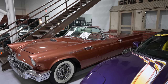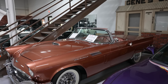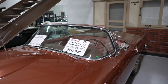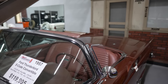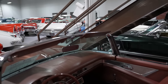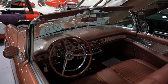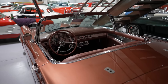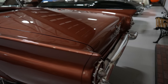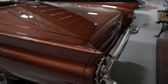This is a 1957 Ford Thunderbird E-Code convertible. 312 V8 engine, dual four barrel, 270 horse, four-speed automatic, power steering, power brakes, AC. Indicates it came out of Arizona. Beautiful looking car.